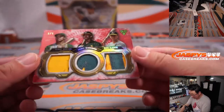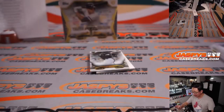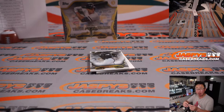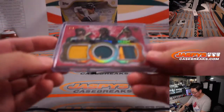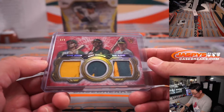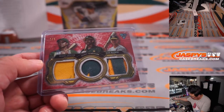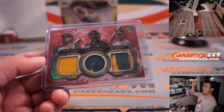We've got a triple relic, 1/1, Reggie Jackson, Rickey Henderson, and Mark McGwire. Wow. Jeremy Port bought a spot straight up, got randomized the Oakland A's and gets this nice 1/1 triple relic. And of course, out of fives and under, get the world famous train whistle. All aboard the Big Hit Express. Woo woo!